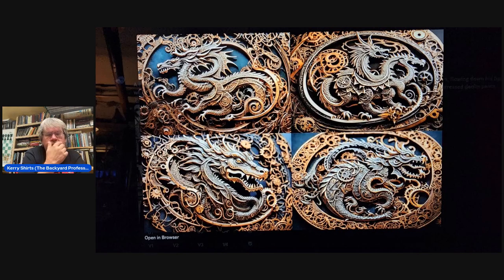Now, this is a beautiful example of the steampunk. I just simply asked for a steampunk dragon medallion, I do believe, or a belt buckle. I was thinking of a belt buckle. I was curious to see what it would come up with. And this is 4 different variations that it generated in about 1 minute. I mean, is that not cooler than all get out?